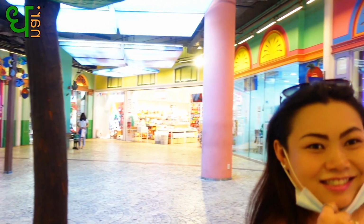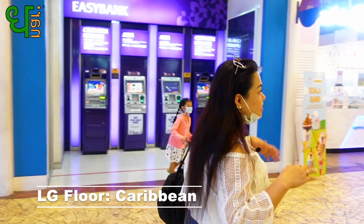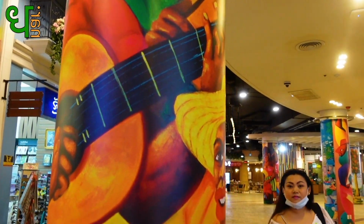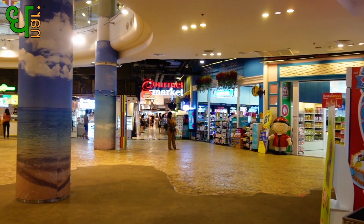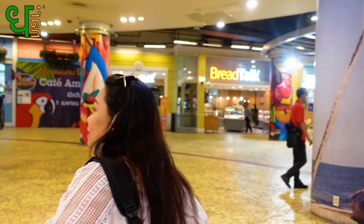Welcome to Caribbean Island. The Grenada, Bahamas, this level LG, they call it the Caribbean floor. The decoration looks like a Caribbean island, with very colorful painting, and in the middle there is a lighthouse. On this floor you can find the gourmet food market and also some snacks, ice cream, something really light to eat. And some small shops, bread, books or something. All right, let's go to the next level.